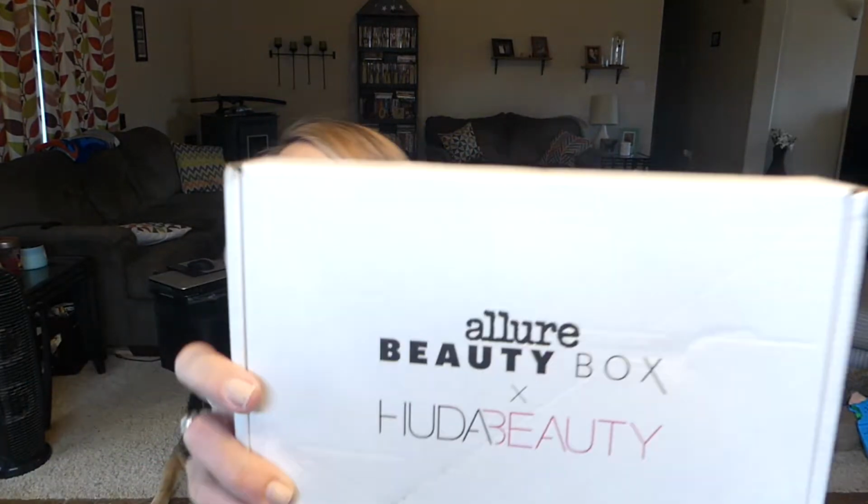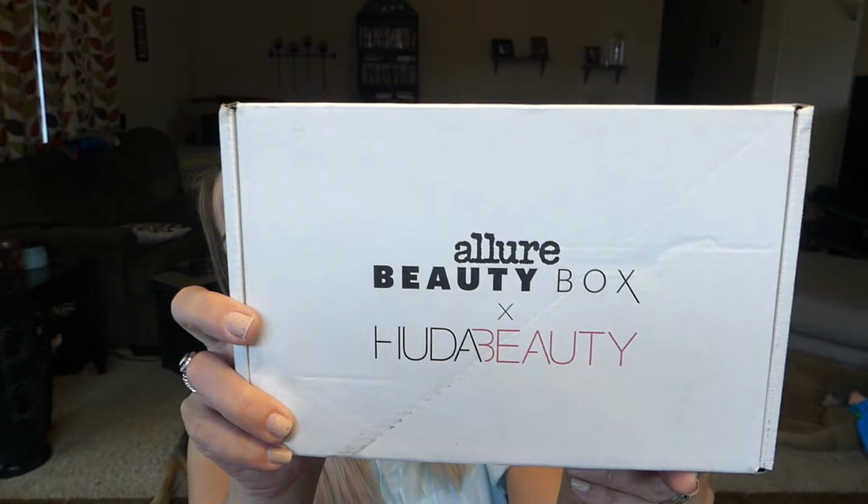This box is a little bit different this month. It says Allure Beauty Box by Huda Beauty. So that's definitely a little different. The last box I got like this was a Kat Von D one. So I'm expecting there to be some sort of Huda Beauty item in here.